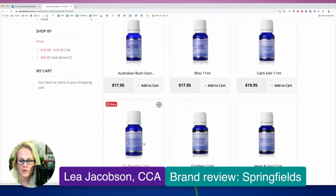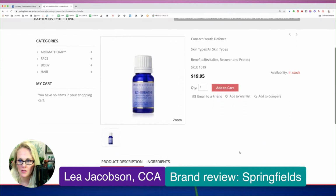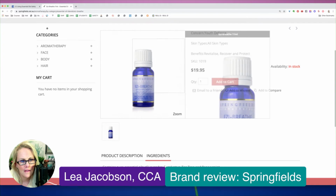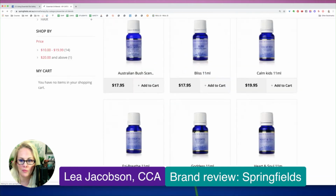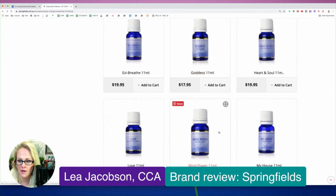So let's look at their Breathe blend and see what they have in here. Under ingredients, lavender, eucalyptus, tea tree, and peppermint. Okay, that's not bad. That can be useful, but this definitely would be a blend for over age 10 due to the eucalyptus. It can cause slowed respiration or labored breathing in children under the age of 10, but I'm not seeing that warning there.